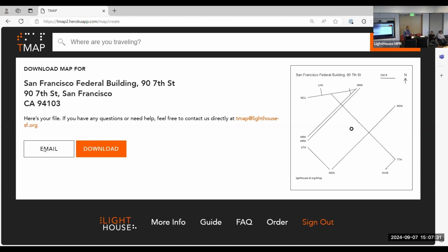Now, how to get TMAP? Anyone can sign up for a free user account to generate and print your own maps. Visit tmap.lighthouse-sf.org. This can also be found on the Lighthouse's website, if you don't remember that. Links to the FAQ, detailed steps on how to use TMAP, and printing instructions can all be found there.